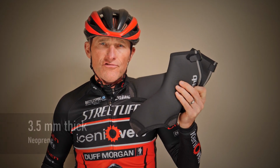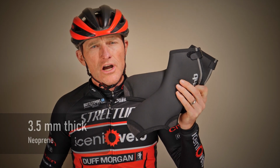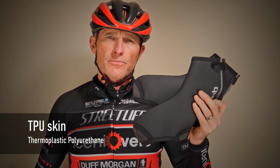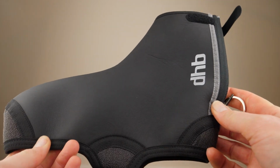These overboots are the most protective of the DHB's overshoe collection, and they use a 3.5 thick neoprene to give great insulation against both the cold and wet. Further protection comes courtesy of that TPU skin. The product blurb states, this non-porous and flexible skin prevents any rain from being absorbed into the surface of the overshoe and has the additional benefit of protecting them against knocks and grazes.